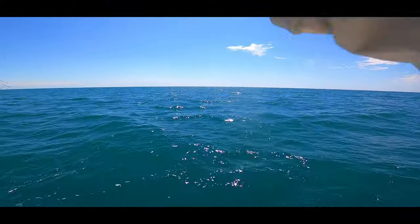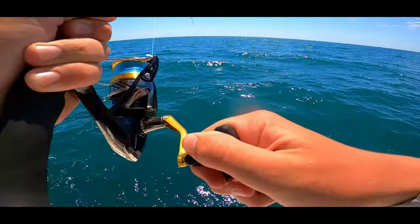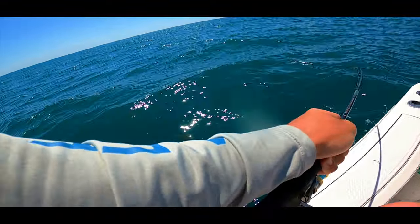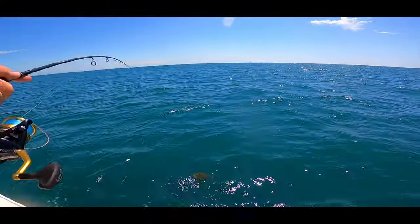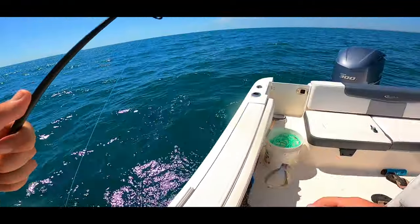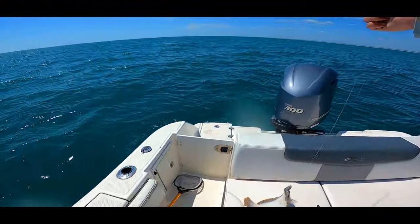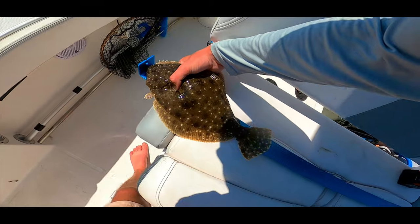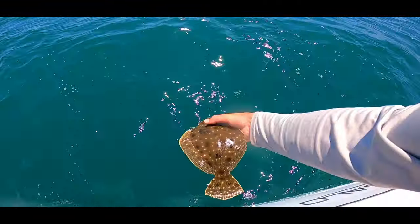That might be a flounder. I don't know. Yep. Get in the boat. There we go, y'all. All right. There's the second flounder of the day, finally. He's probably barely a keeper. He's about 14. Thank you, buddy.